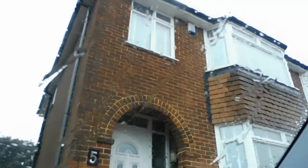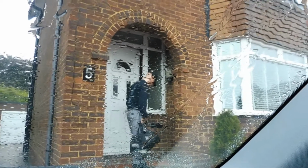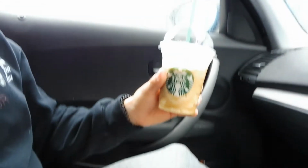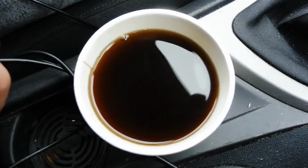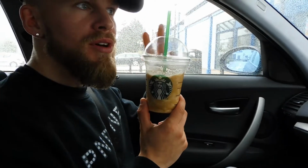So I've just pulled up at George's house waiting for him to come out. Here he is. How depressing. Plain black coffee, no sugar, no milk, dirty water. What you got in there? Light frap, and we have two sugar-free vanilla shots and almond milk. Flavour. Peng, mate. Oh, if this couldn't go any worse, I spilled half my coffee down my front.